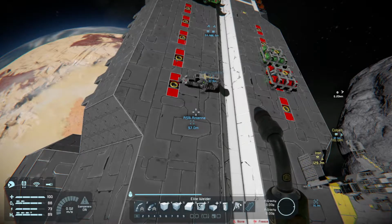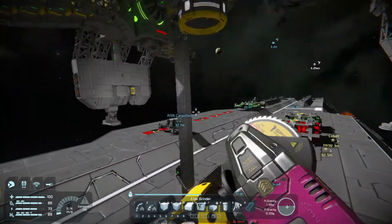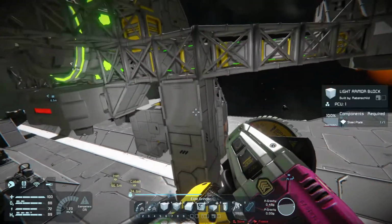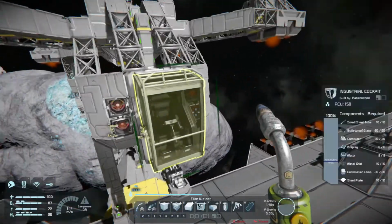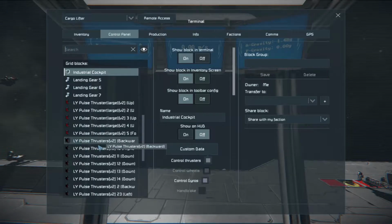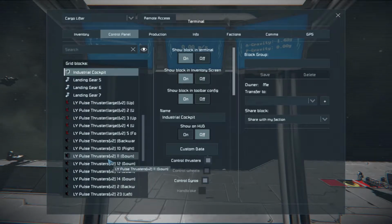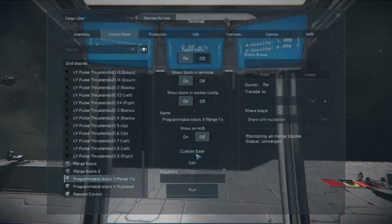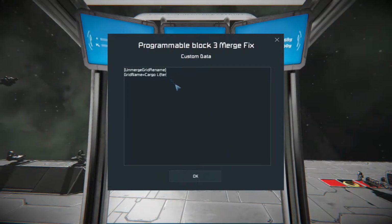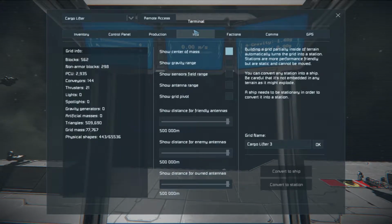I'm not sure if some of the mods still work. The last time I was here it's not too long ago, but maybe there were some changes in the meantime. I don't know. Let us see if that thing is complete. And we need to rename in the programmable block the name of that thing. This is Cargo Lifter 3, and that's how it should be named.